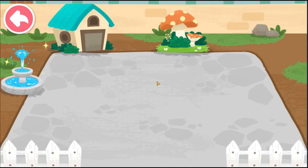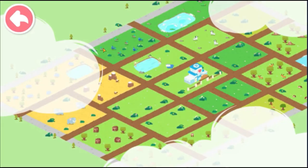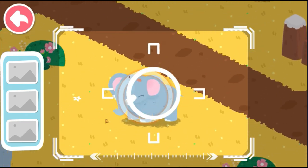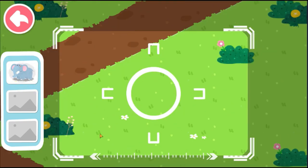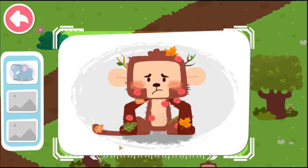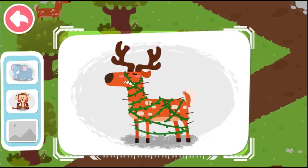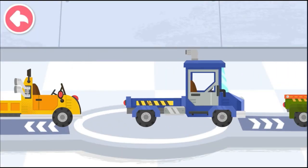Dormitory looks awesome! Let's find out which animals also need our help! Drag the center position and locate. An elephant with broken tusks is found. A monkey red and swollen all over is found. A sika deer tangled in vines is found. Choose a truck and pick up the injured animals.